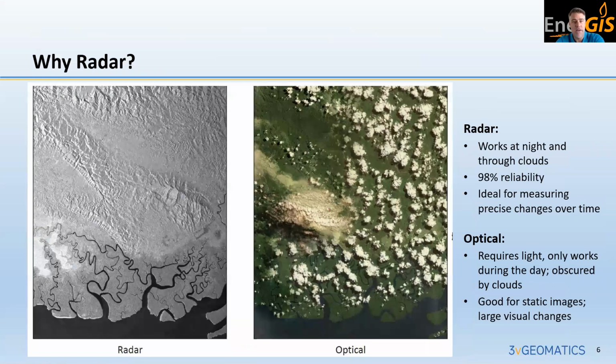So the key advantages with radar, so why are we using radar images? Well, it works at night. It can penetrate cloud cover. We're at 98% reliability of acquiring images that are usable, and it's ideal for measuring precise changes over time.